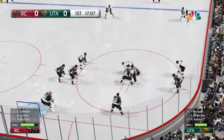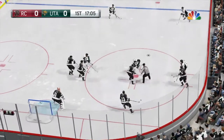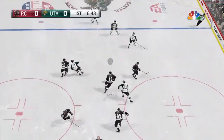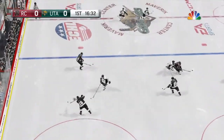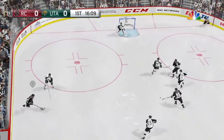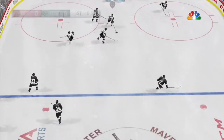Many thanks, Ray. A little under 3 minutes played here in the first. Still nothing on the score sheet yet. Rapid City setting things up in the defensive zone. Leads that charge into the zone. Cuts off the passing lane in the defensive zone.